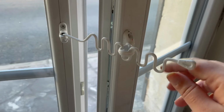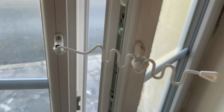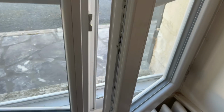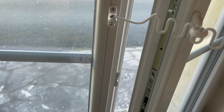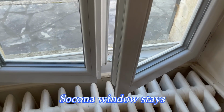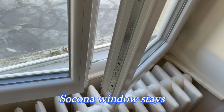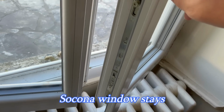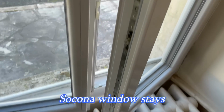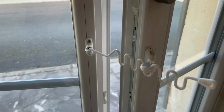I couldn't do it one-handed, but it looks like this. So it's basically something that's a lot more secure, that you can't really put your hand through the window to open. It holds the window open in place so the window is not bashing around, and it's on a setting where a tiny little dog cannot get out through that hole. So yeah, I just thought I would show you that just in case it's of any use to you, because it was to me.